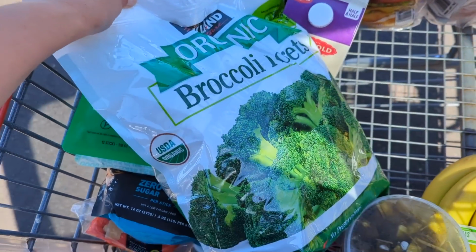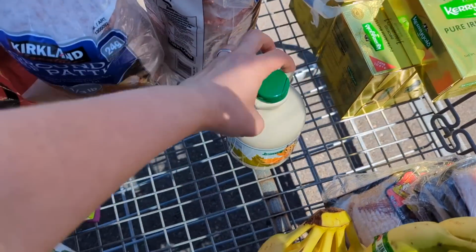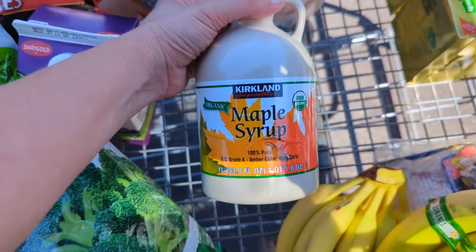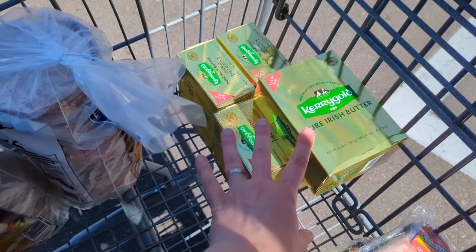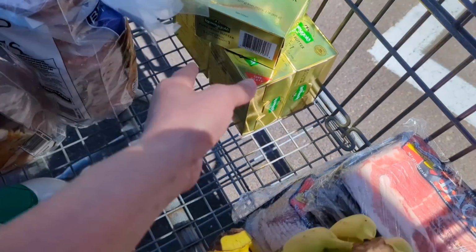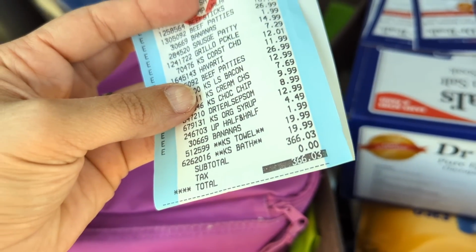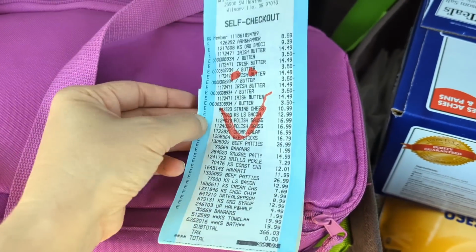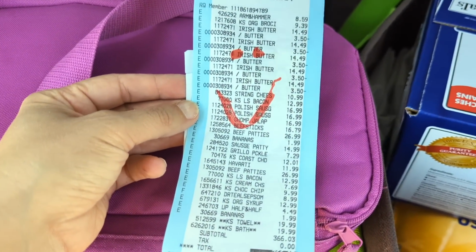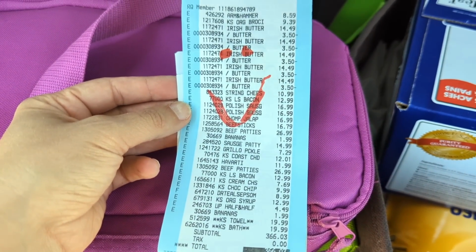I love that. Got a big bag of frozen broccoli, some organic maple syrup for the kids, and then I got the 5. It was limit 5 on the Kerrygold on sale, so I got 5 of those. So the total that I spent today was $366.03, and here's a view of the receipt if anyone's curious about a specific price.